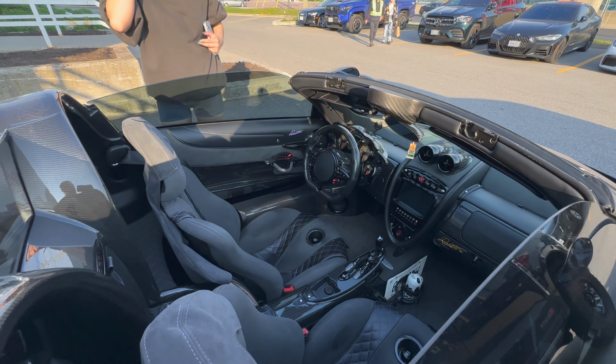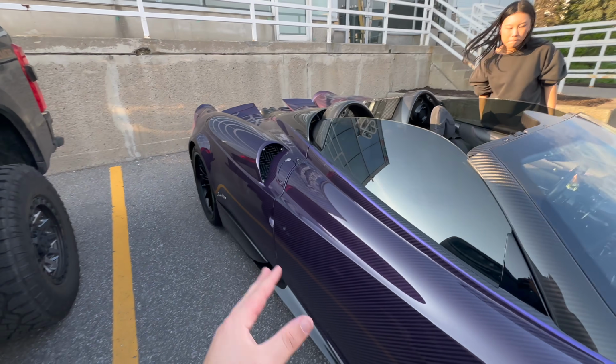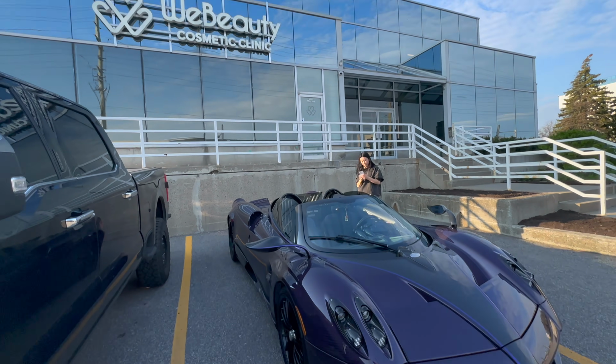This is freaking crazy. Just in Toronto, I mean, this used to be like, when we saw Pagani in Toronto, it was because a press car was here like once a year for something and everybody would run to it. Now we just see it randomly outside of a restaurant.